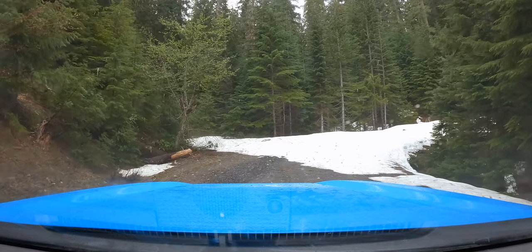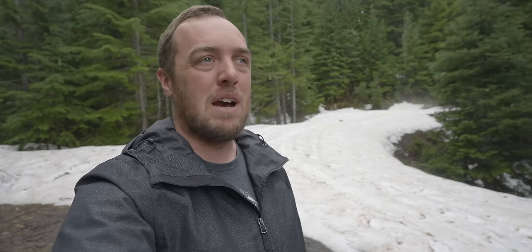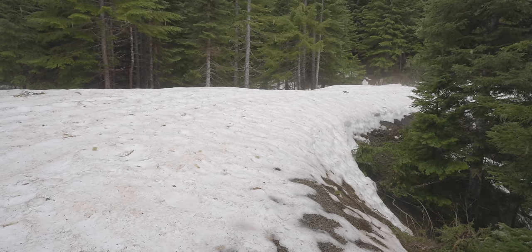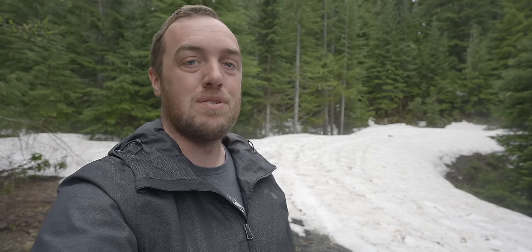Well, we ran into what I consider to be impassable snow a lot sooner than I thought we would. On the outside of the corner, it's about thigh deep by the looks of things, and on the inside, it's a little shallower, but it leans off towards the creek to the point where I'm not even going to bother attempting it, especially considering this trail climbs another 600 feet. Honestly, I didn't think we'd be running into much snow on this. I thought maybe right at the top we'd hit a couple of patches. Obviously, I was wrong. So we're going to have to reevaluate.